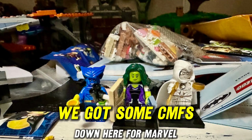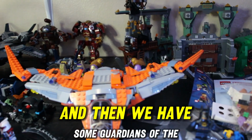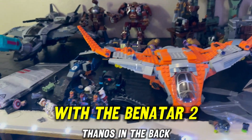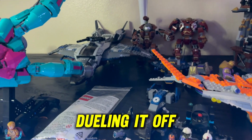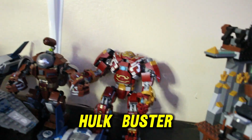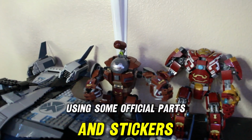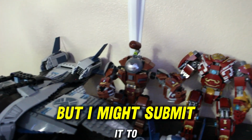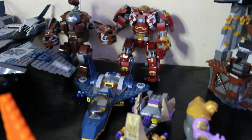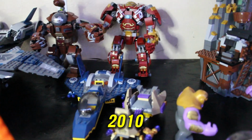Some others, we got some CMFs down here for Marvel with Moon Knight, She-Hulk, and then we have some Guardians of the Galaxy here with the Benatar to Thanos in the back, dueling it off. For whatever reason, I don't know, I just set that up. And then some Hulk Buster, and then my custom build of the Squirrel Buster using some official parts and stickers. It is not an official set, but I might submit it to Lego Ideas and try to make it a set. We have a Shield Jet, the Chariot from 2010.